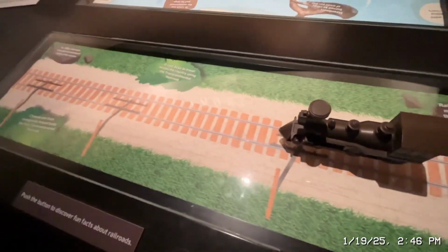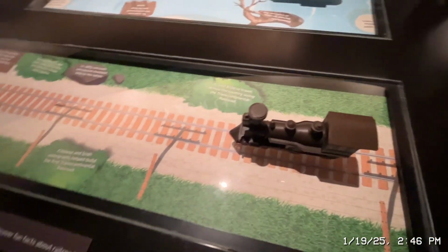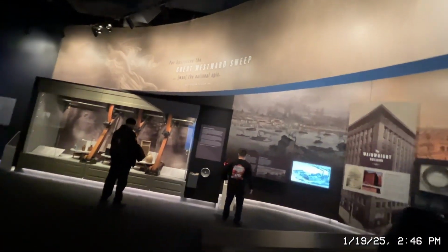It costs $150 to travel across the country. Dadgum, I could do that. Yeah, but that was in 1863. Imagine that. I'd be on a train in a heartbeat. But for the Americans, the Great Western Sweep was the national epic.